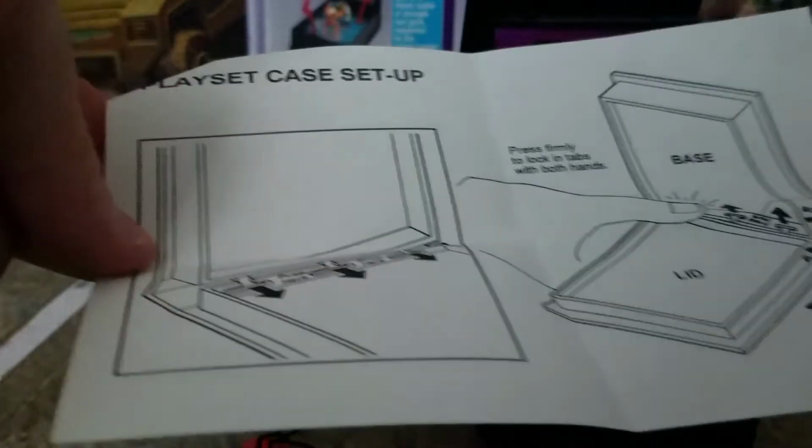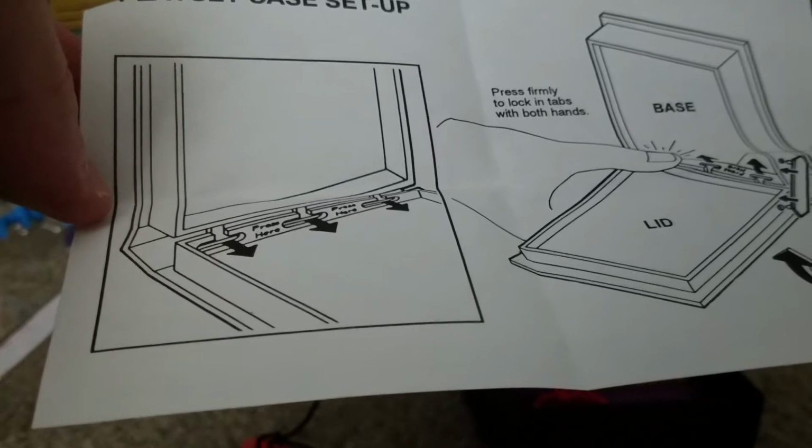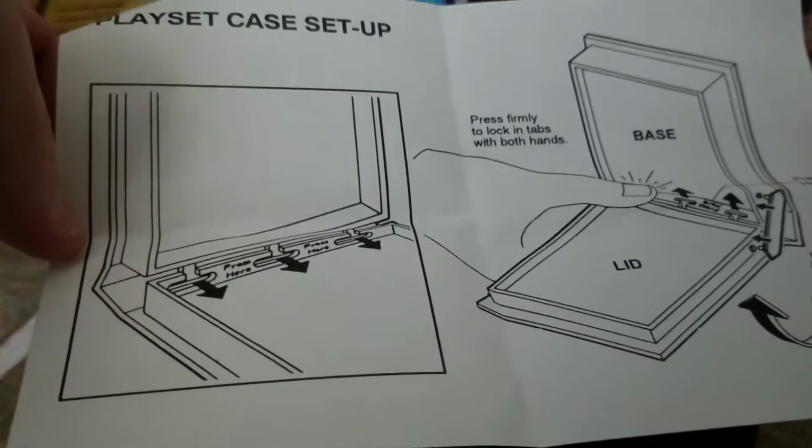So here's an instruction sheet. Oh, here's the instructions, even better. Press firmly to lock in tabs with both hands. Assemble lid support as shown to the side with holes. Press here.